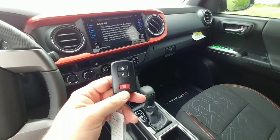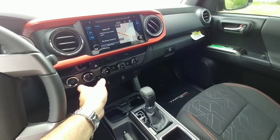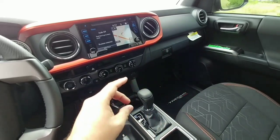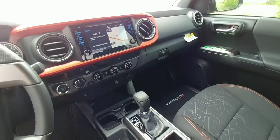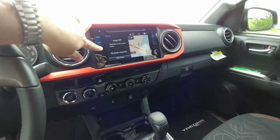This truck is not equipped with remote start, but it does have push button start. So it has your standard key fob. Keep it in your pocket, don't have to take your keys out. You can lock and unlock the doors as well as start the vehicle without the keys in your hand. Again, here's that capacitive touchscreen display I was talking to you about for the navigation.